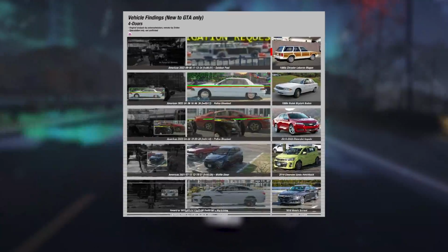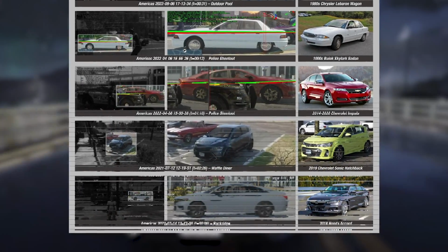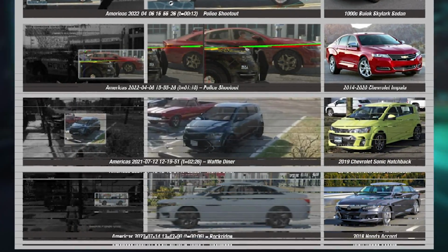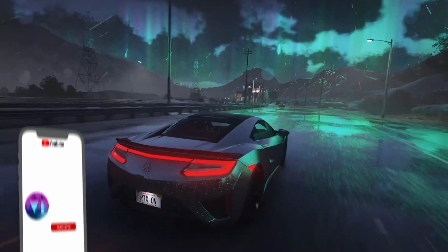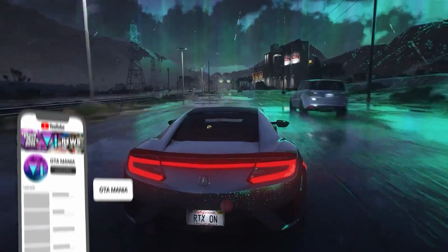Now for the next one here, we have a 2019 Chevrolet Sonic hatchback, which looks pretty interesting. And for the 5th and final one on this page of leaks here is the 2018 Honda Accord, which, like I said, is just like the Chevy Impala. It's a very common car, so it makes sense that they're adding all of these basic NPC cars for them to drive around the map.